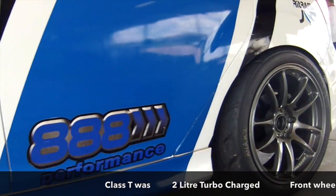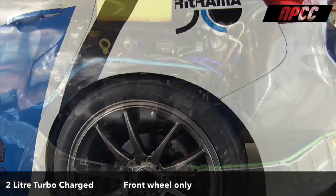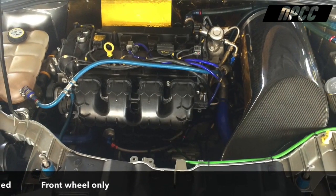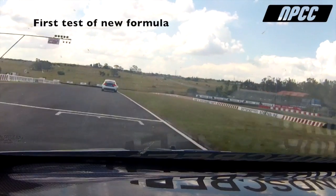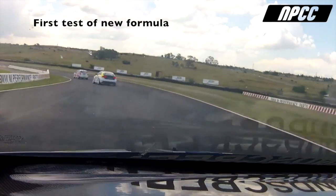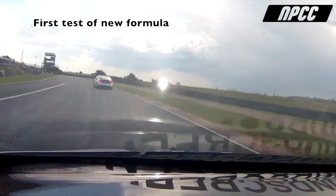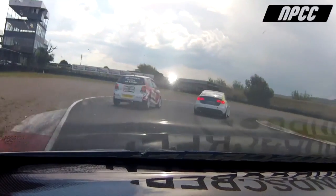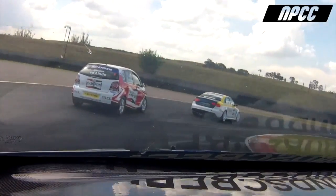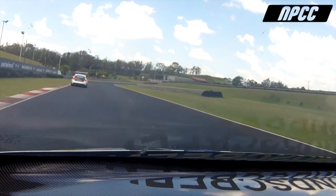We decided that we needed to re-engineer and reinvigorate the series to try and get A and T closer together, make one big race, a lot more action for the fans, to try and get fans to give them the product that they want to see, they want to watch, and that they want to experience. So as the National Production Car Championship Management Committee, we all sat down and decided how we're going to do this, and it was essentially a very simple recipe we put together.